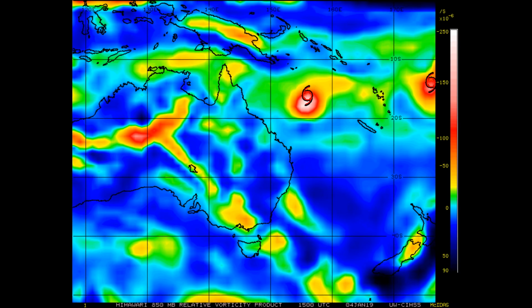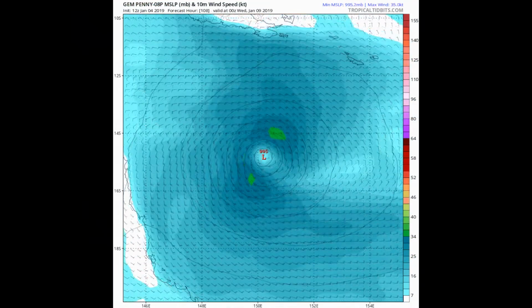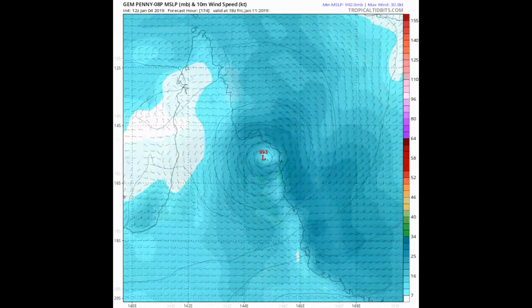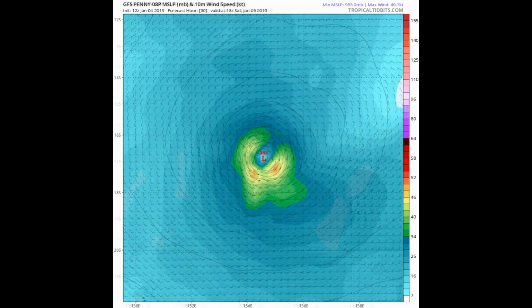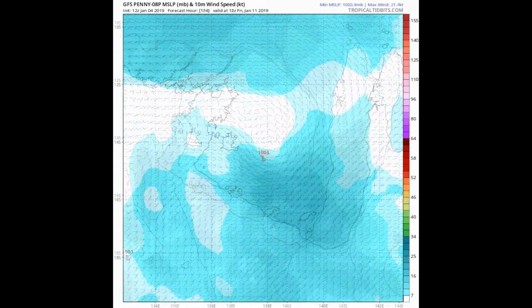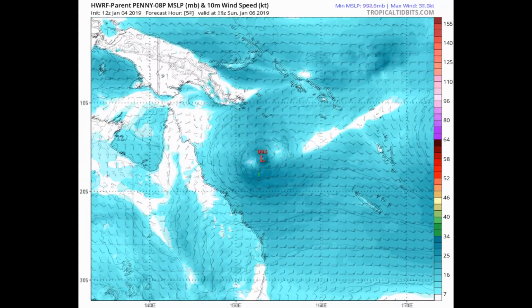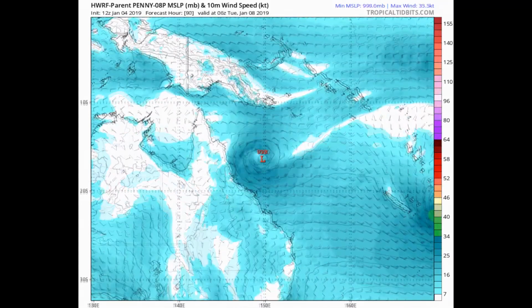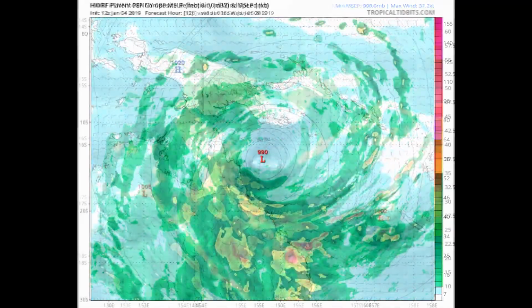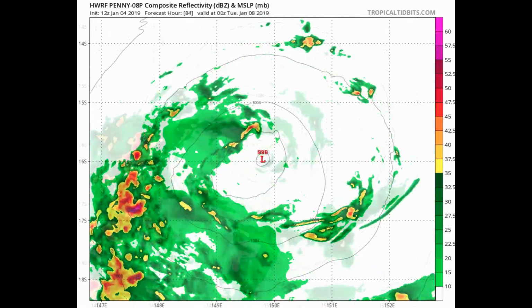The 850 millibar vorticity, the vorticity intensity scale is on the right hand side of the screen, and you can clearly see the white within Penny. And as we come to the end of our first update for the day, a look at various models, and we start off with the GFS. And I have a track around the Cairns area. And here's the HWRF parent, and HWRF, and they have central pressure down around 992.